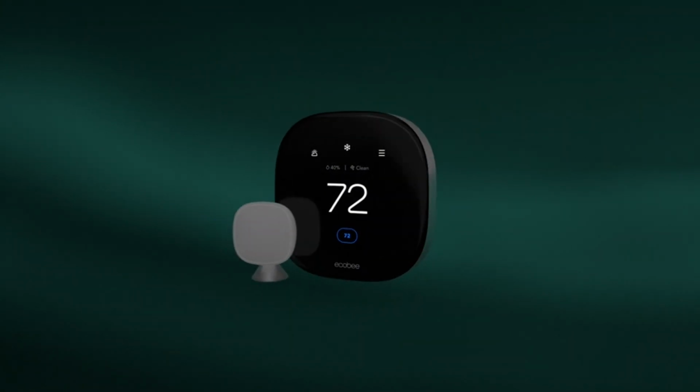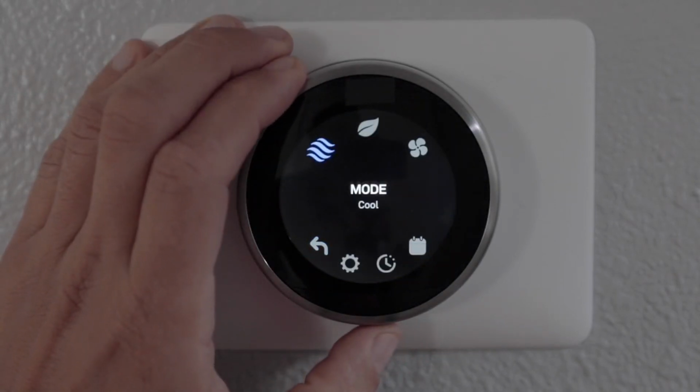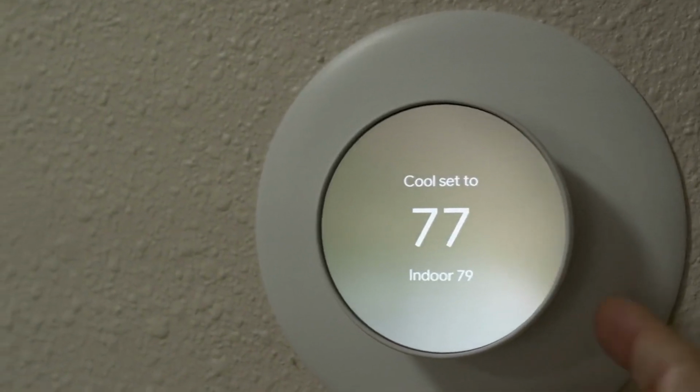While the Sensi Touch 2 offers excellent privacy and ease of use, the ecobee Smart Thermostat Premium brings advanced technology and convenience to the forefront. But what about a thermostat that learns and adapts to your schedule? Let's check out the Google Nest Learning Thermostat.